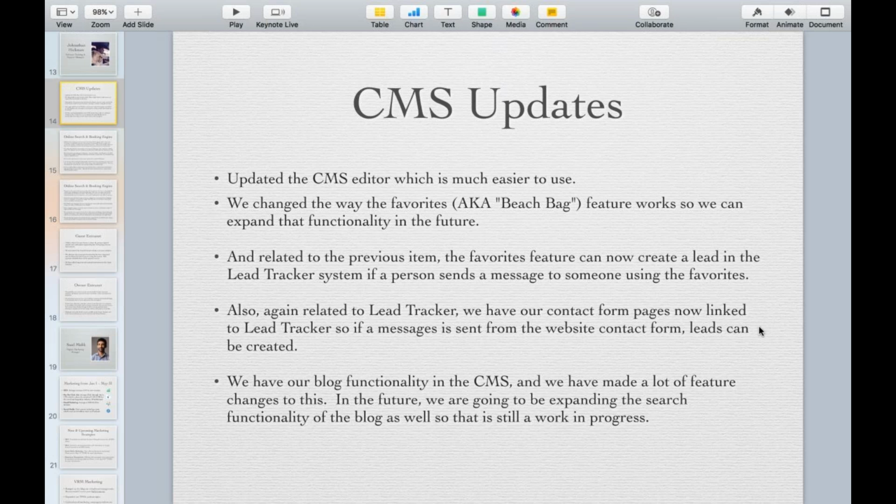But the new CMS editor is much easier to use, literally with drag and drop components, where you can drag different components into the page and edit the text within there, click on icons to load pictures directly into the page, and it's much easier to use, and we think people will be happy with that. But as we upgrade people, they will see that change, and we will be doing that very slowly so that way people can become adjusted to that if they're going to be upgraded to the latest CMS.